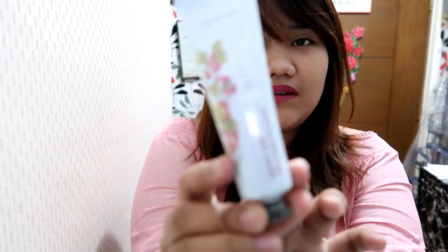And then, ayun. Ito lang talaga yung binili ko. Matagal ko naman siya ginagamit. So, sulit na yung 1,095 pesos for two. And then, what else? This one. Hand cream. This is a hand cream.